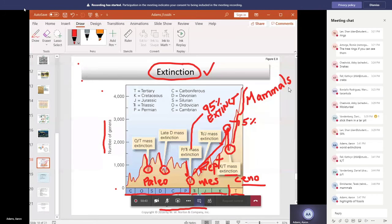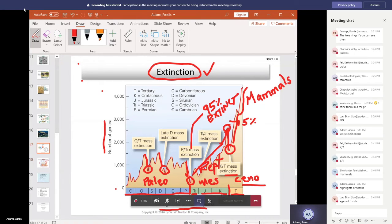So I wanted to ask, the first extinction is the Ordovician/T. What does that T represent on there? Because there isn't one, the next period is the Silurian. I think it's a typo, to be honest. So it should be an OS extinction? Yeah, I think they made a typo right there, Dan.